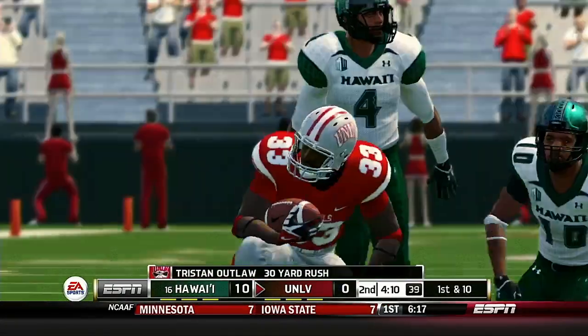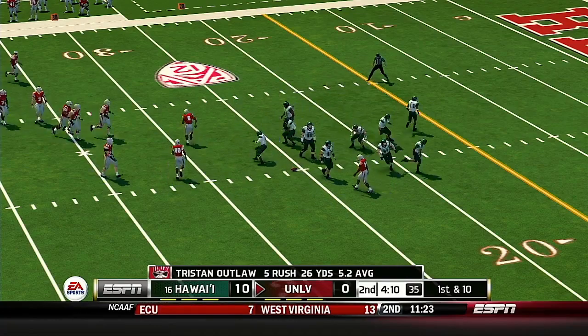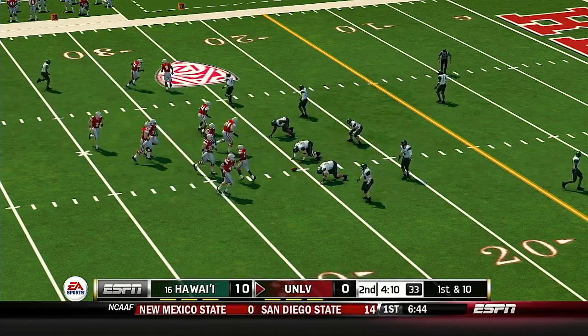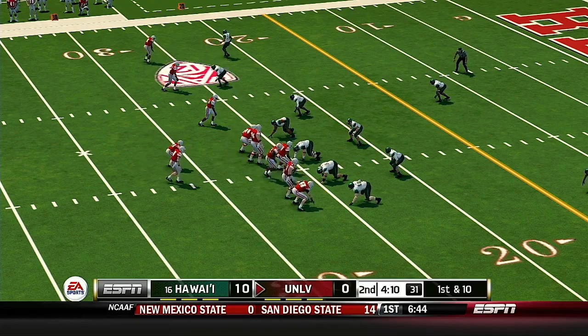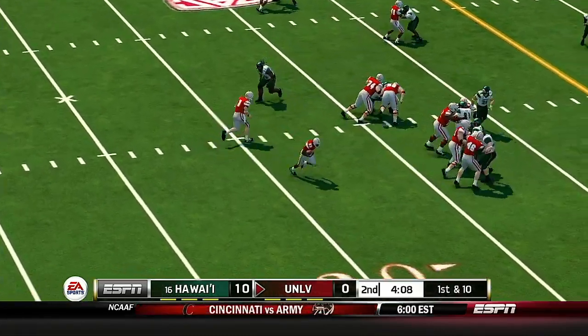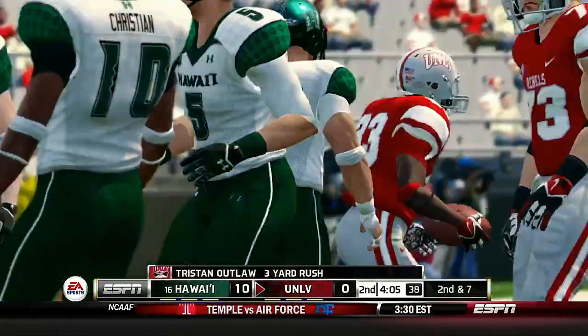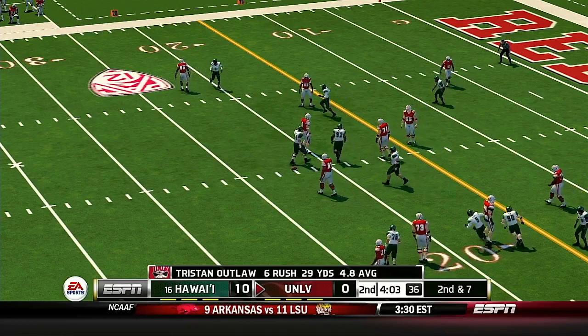Bring him down at the 25-yard line. The halfback was able to do it there with his legs. This misdirection counter threw off the defense, and once this guy got into the open field, he was off to the races. Heading for the corner, and he tackles him hard at the 22-yard line. Outlaw gets 3 yards on the play.